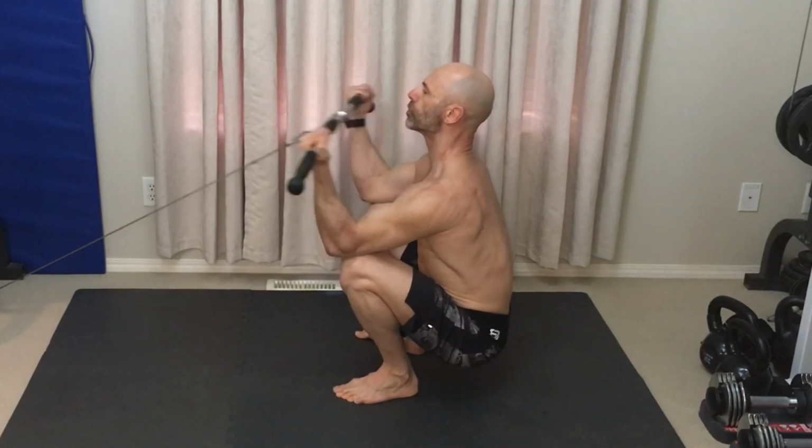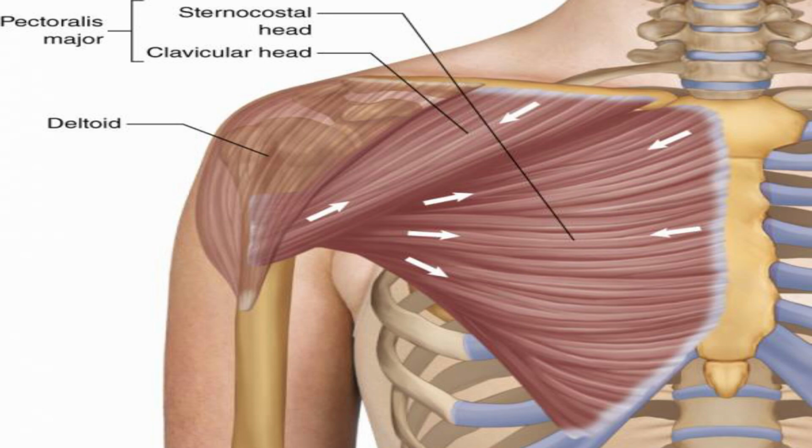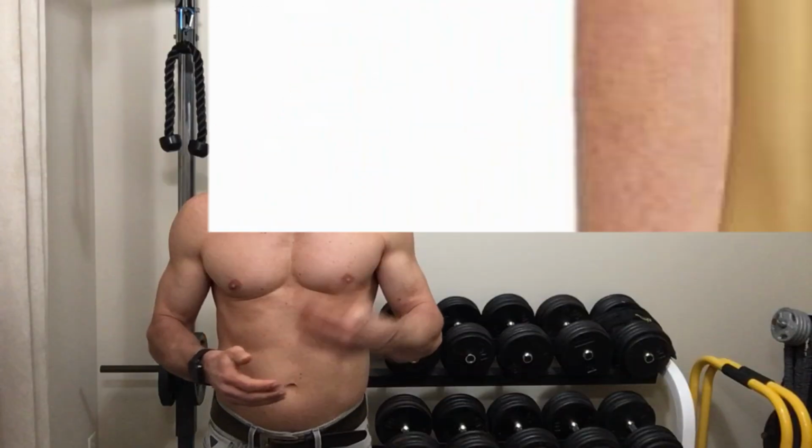The body part that got the second most votes was the chest. At first, I was surprised by this, but when I thought about it, it made sense. No matter how wide you look from the front, if when you turn sideways you disappear, you're not going to look big. A muscular chest adds thickness to your upper body.